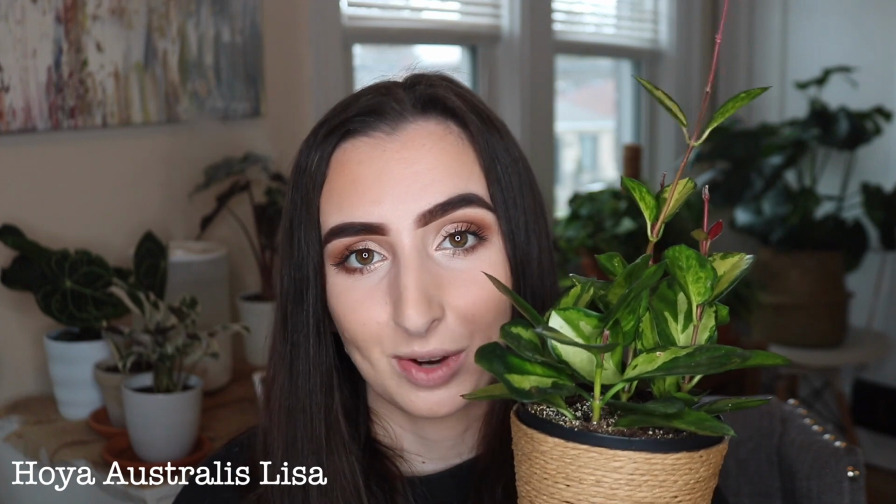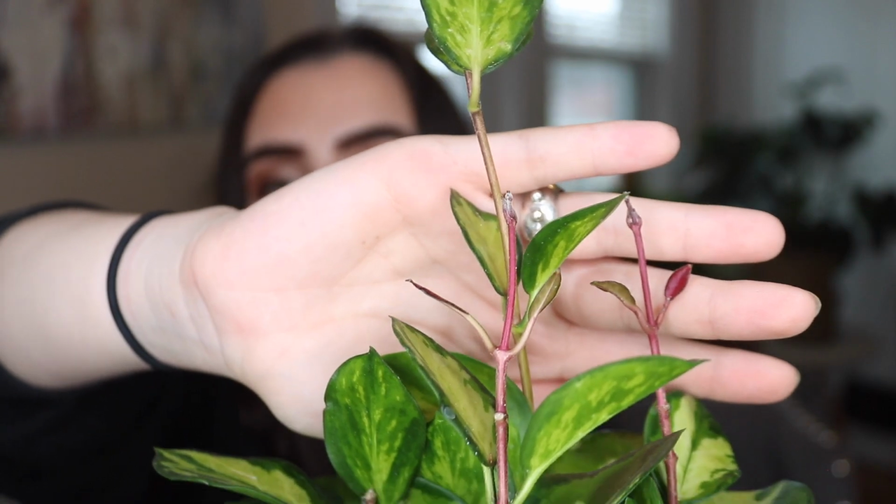This ain't cute. This is a plant that I've shown before, but I do want to show this because it is still a birthday present. This is the Hoya Australis Lisa. It's definitely one of my favorite plants right now. I love the variegation in it, and I think it's so cool that the leaves grow in kind of a reddish purpley color and then fade to that variegation. This one is putting out some beautiful new growth, so I'm really looking forward to seeing this one grow up into a huge, beautiful, luscious plant, because it's pretty luscious already. But yeah, me and this plant are just vibing.